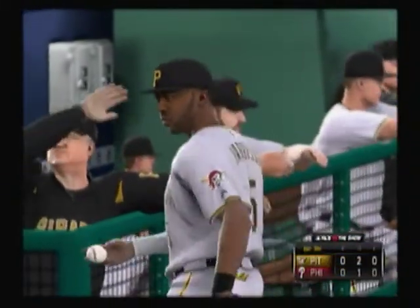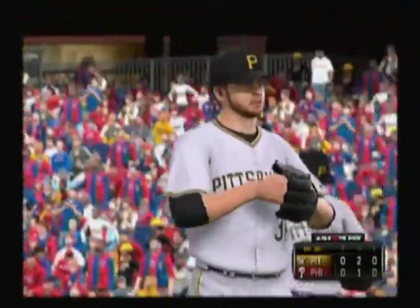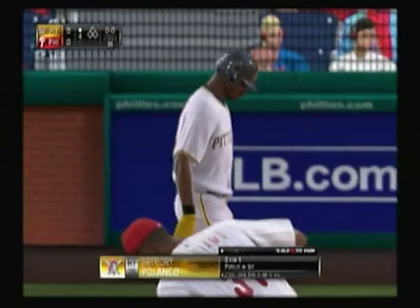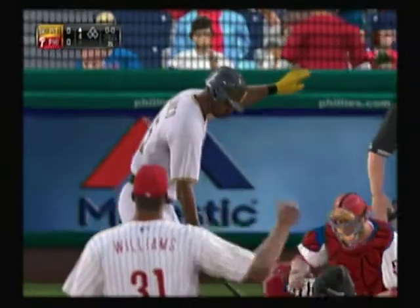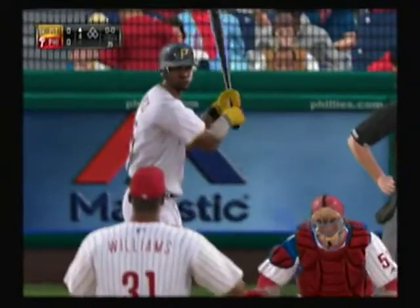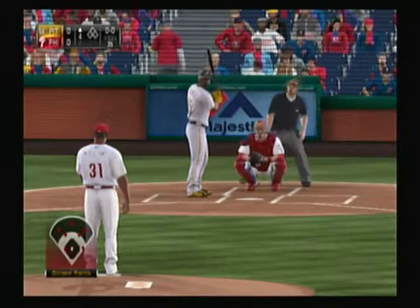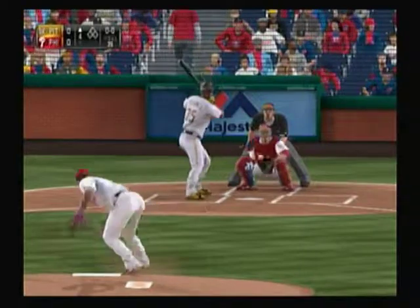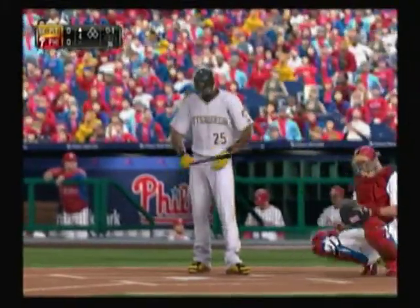A.J. Burnett looking like the Burnett of old. Still nothing. Gregory Polanco will start out the inning here for the Pirates, to be followed by Andrew McCutchen waiting on deck. Here's the first offering. Drops in a strike to start the at-bat. 0-1.